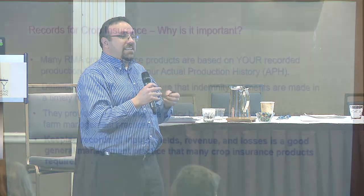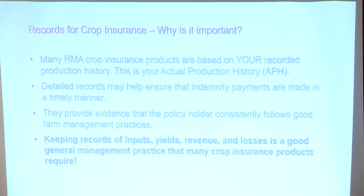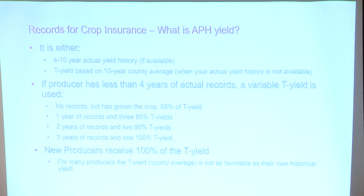And I would say that for organic producers, you're probably ahead of the game on some of this record keeping, especially if you're certified, because of the things you have to do for certification. You're already keeping track of where your fields are and what crops you have. So it's easier to integrate this, as opposed to somebody who doesn't have some of those requirements. Okay.